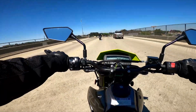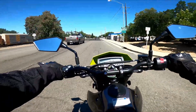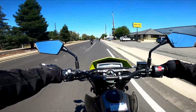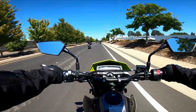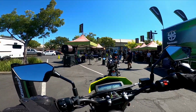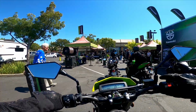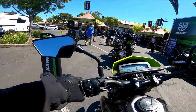But for an everyday bike, just to hop around town, carve up some mountains, this is a great little bike, and it's fairly smooth. On the audio, you can hear it sounds a little buzzy, but sitting on the bike, I couldn't feel very much vibration. So I think it's fairly smooth. So really interesting bike, fairly inexpensive. So it'd be just a great tool around bike.